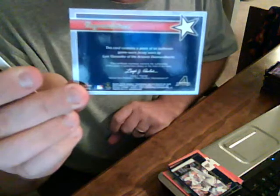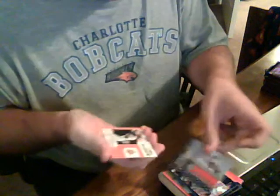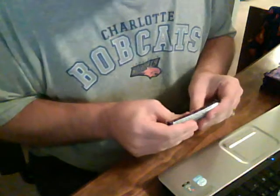Just your normal congratulations back, nothing fancy there. These are not sequentially numbered. Maximum Impact card is Cal Ripken. So that pack was a little better as far as the cards not sticking together, not coming out damaged.